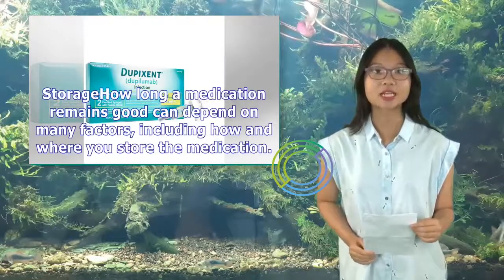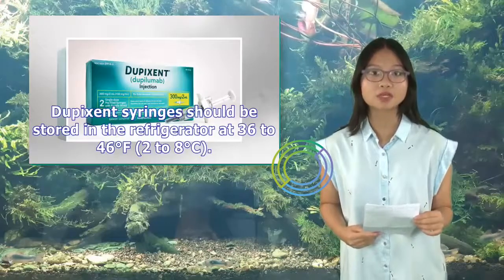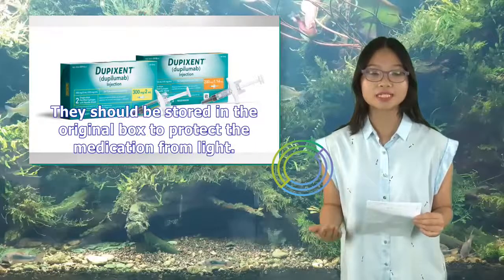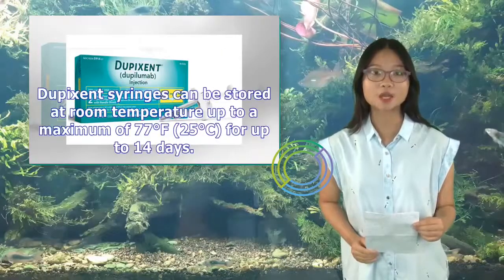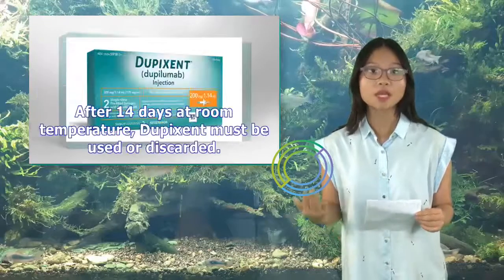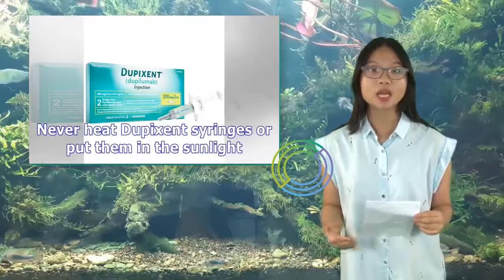Storage. How long a medication remains good can depend on many factors, including how and where you store the medication. Dupixent syringes should be stored in the refrigerator at 36 to 46 degrees Fahrenheit, 2 to 8 degrees Celsius. They should be stored in the original box to protect the medication from light. Dupixent syringes can be stored at room temperature up to a maximum of 77 degrees Fahrenheit, 25 degrees Celsius, for up to 14 days. After 14 days at room temperature, Dupixent must be used or discarded. Never heat Dupixent syringes or put them in the sunlight.